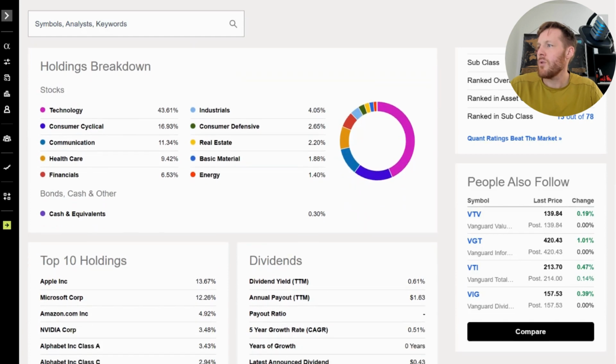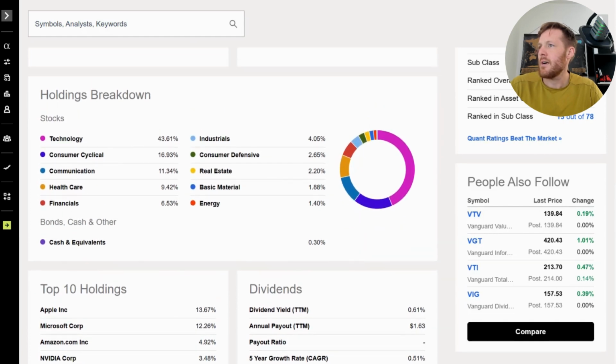And here we have holdings, top 10 holdings, sector holdings. So, being that this is a growth ETF, I'm guessing you could predict what the most popular sectors are going to be and what the least popular are going to be. So, we've got technology way out ahead. Almost half of VUG is in tech. So technology, 43.5%, followed by consumer cyclicals, 17%.